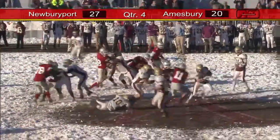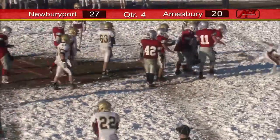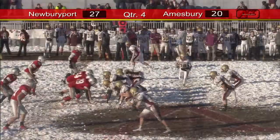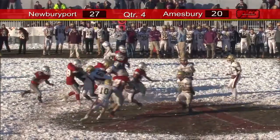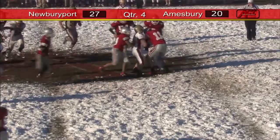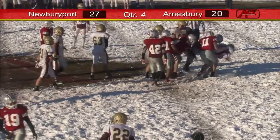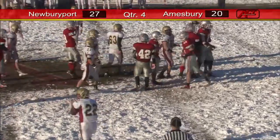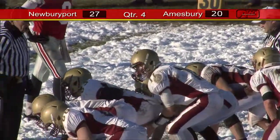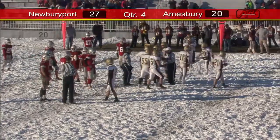In motion comes Stott. Is that a pitch inside? And a big hit that time by number 11 for the Indians, Adam Alfieke. Wow. Shea's up over the center this time. Take a knee, and that probably will do it.